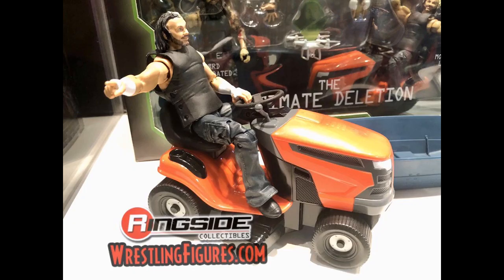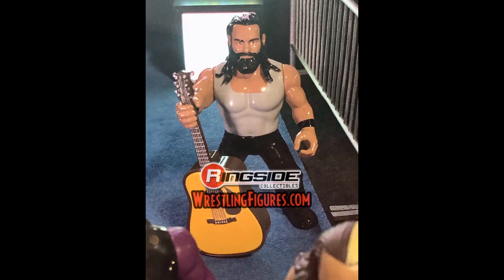And moving on to some retros. Retro Series 10, I think. I could be wrong, but it's either Series 10 or Series 11. We have Elias. This one is posed with the guitar. Hopefully he comes with it, because it looks like the exact same guitar that came with the Elite Series 60 Elias. I guess we'll have to wait and see, but it'll be cool if it does.